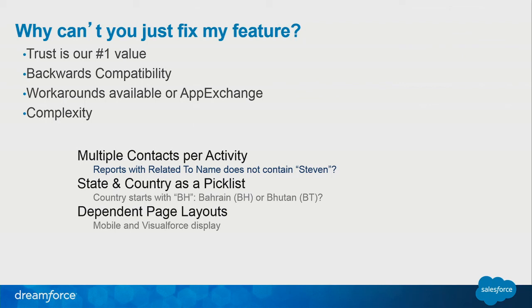We don't retire API versions. We're not Twitter. We actually understand that we are mission critical to what you do. And so in order to solve your problems, we try and make it so that we value continuity over new features. And a lot of times there are workarounds in the App Exchange, or often the features are incredibly complex.